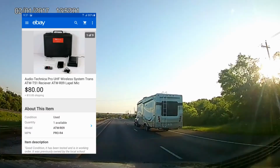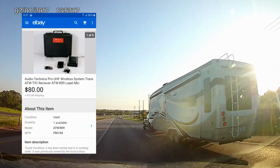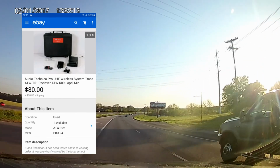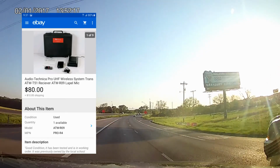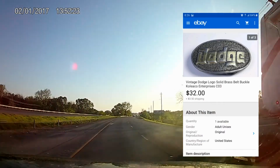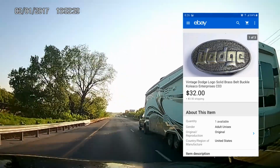The next item is an Audio-Technica Pro UHF wireless microphone system. This item actually was bought once and returned, and it was relisted and it sold again for $80 plus shipping. And the second time, the person was very happy. They left positive feedback, and all was well. The next one up is a vintage Dodge logo belt buckle. It's another one from the lot of belt buckles. This was probably the worst condition one I had, and it sold for $32 plus $3.50 shipping.